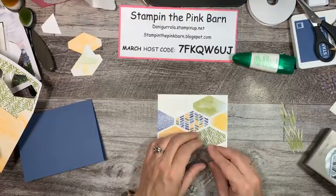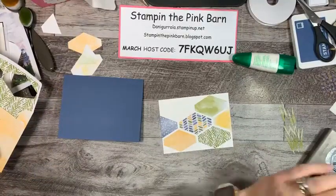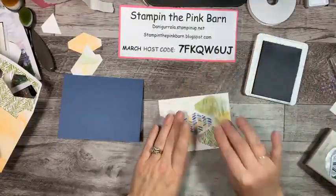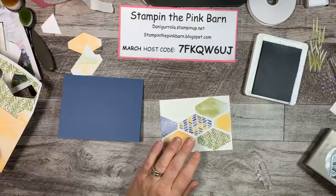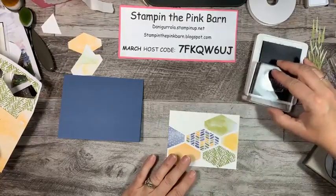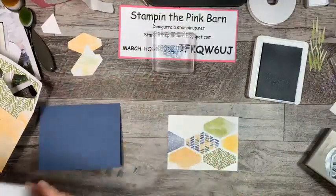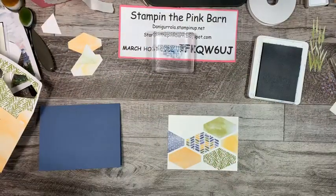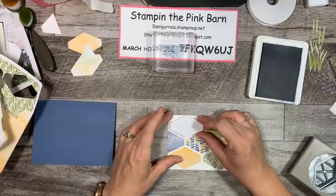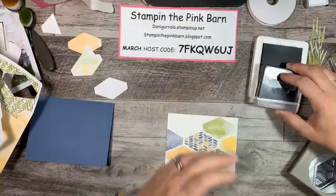And I'm going to do that in Misty Moonlight, since Misty Moonlight is my card base. Yeah, I don't like that on there. All right, so let me grab my block here. Now you can even cut this out. Hold on, I'm just gonna show you guys something really fast. Just another thought: if you want to cut this out of white and pop it up, you can do that there and put your sentiment on it. I'm just going to put my sentiment right in this spot.